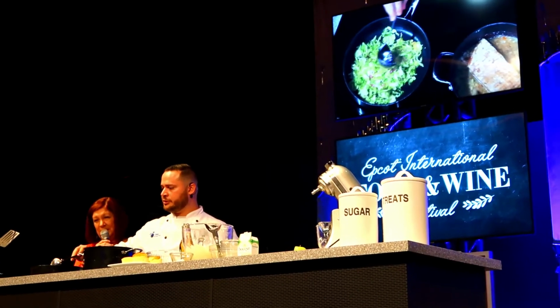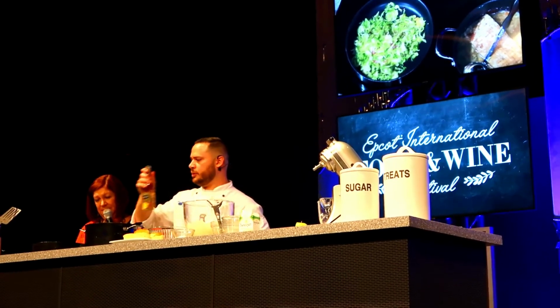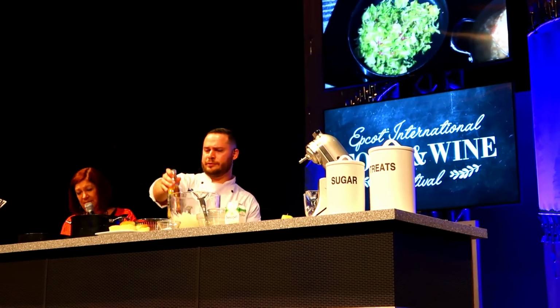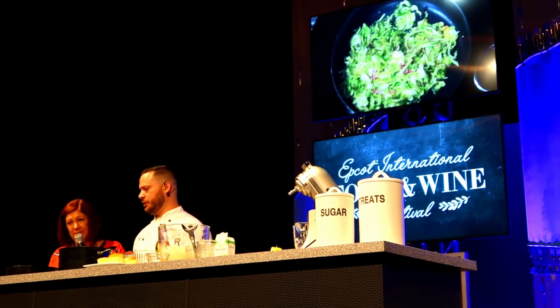And then you'll literally just want to wilt it down a little bit. You're not fully cooking it, just until they start to soften up a little bit. Add a tiny bit of that cider that you cooked with before, and then just pull it all together with some salt and some pepper, and it's really going to come together nicely.